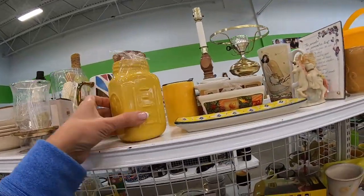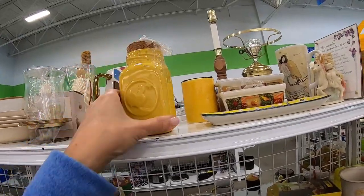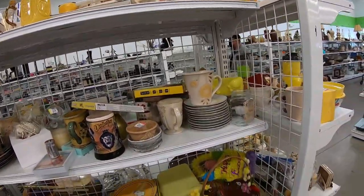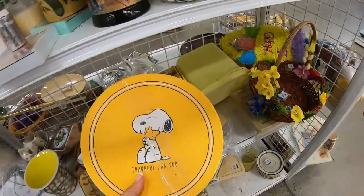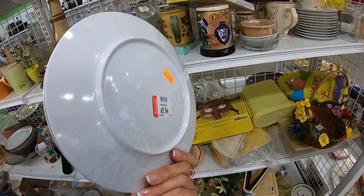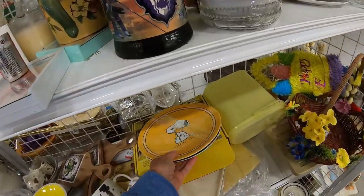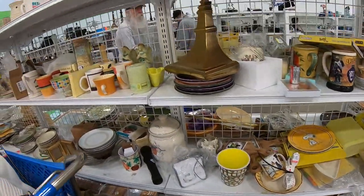We are now on the yellow aisle. I'm not quite sure what you would use that cork stoppered bottle for. The mouth of it wasn't wide enough for cookies, so maybe a bank of some sort? Thankful for you. Gotta love Snoopy. And I love this. A dollar, I imagine that was at a variety store or maybe a yard sale, and Goodwill wants a higher price.